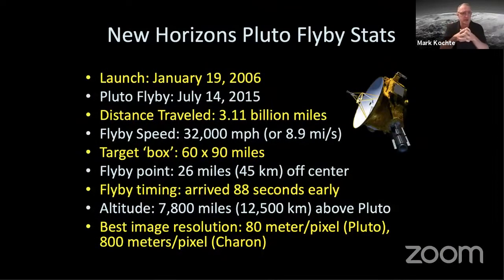Real quickly, just to give you some statistics, we flew past Pluto at 32,000 miles an hour. We had a specific little box window we had to fly the spacecraft through, and we had to plan to fly the spacecraft through that box 9.5 years before we actually got there. That box is about 60 by 90 miles wide. And we missed the very center of the box by 26 miles.